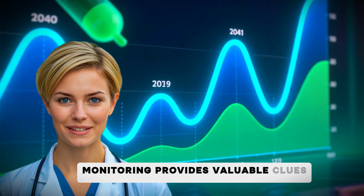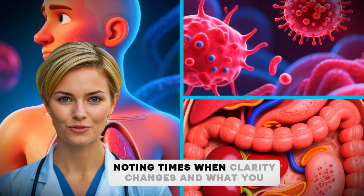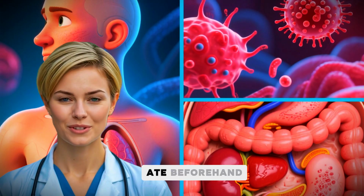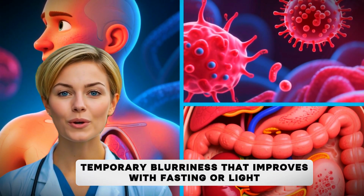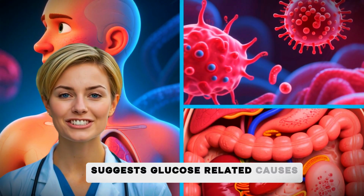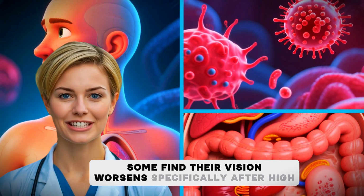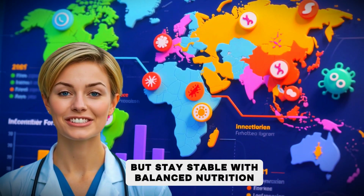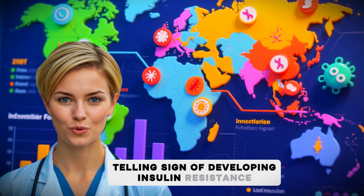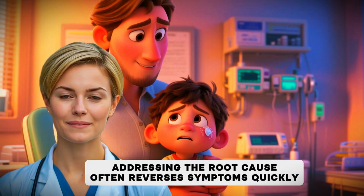Monitoring provides valuable clues. Keep a vision log for 3 days, noting times when clarity changes and what you ate beforehand. Temporary blurriness that improves with fasting or light exercise suggests glucose-related causes rather than permanent eye damage. Some find their vision worsens specifically after high-carb meals but stays stable with balanced nutrition, a telling sign of developing insulin resistance. Addressing the root cause often reverses symptoms quickly.